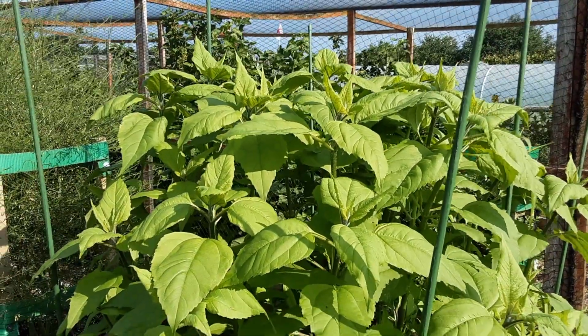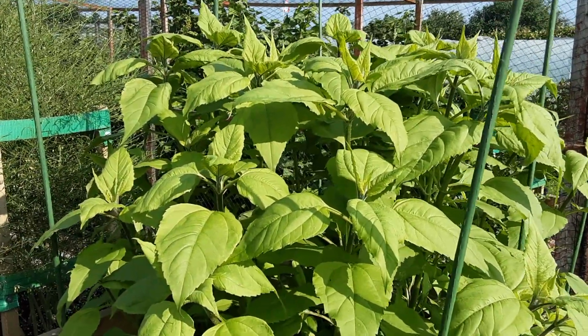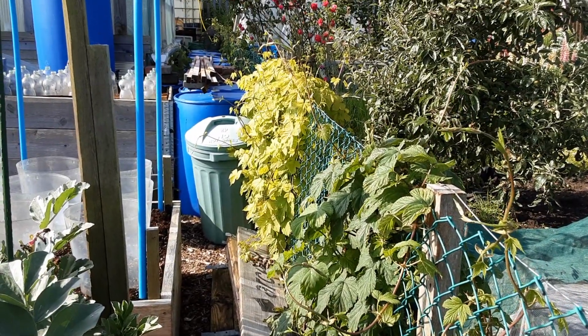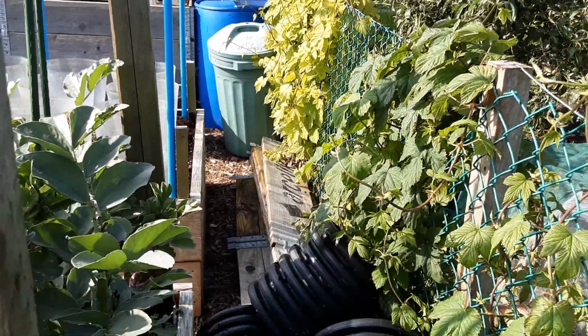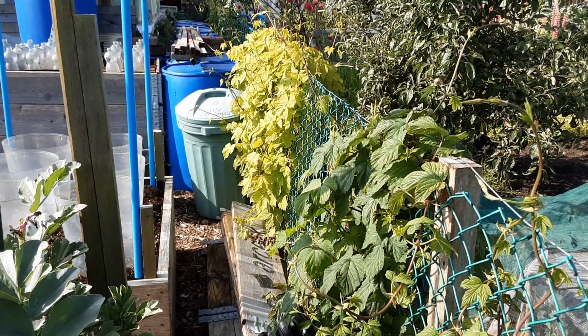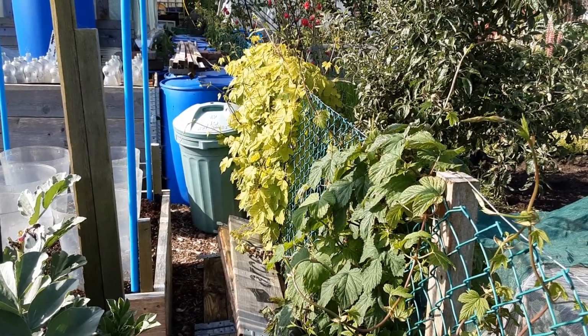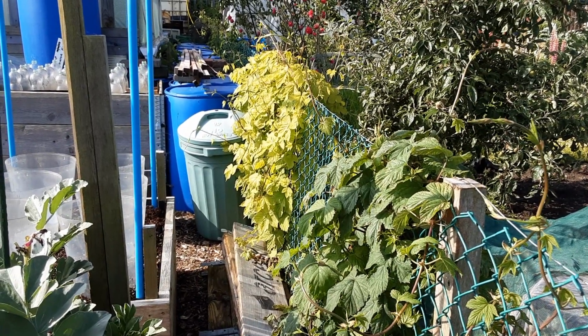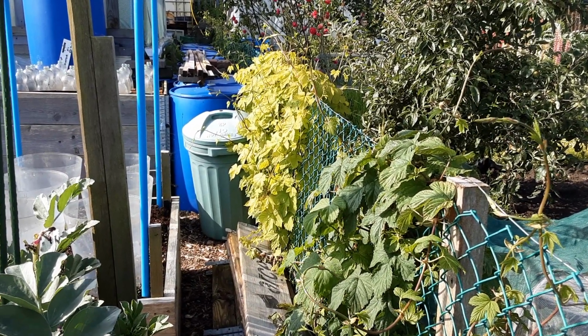Wow, look at the Jerusalem artichokes. I need to get some string around these to give them a little bit of support. And I want to keep these trimmed up a little bit on my side so that I can still get access to 1 or 2 things, because they do get out of hand. I think these are, I can't remember now. You make beer with them, hops, something like that.